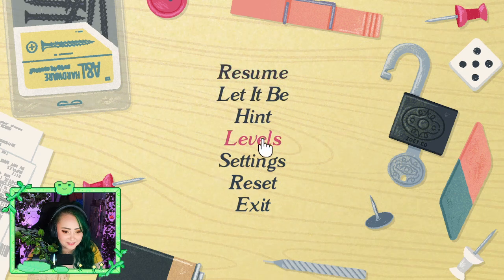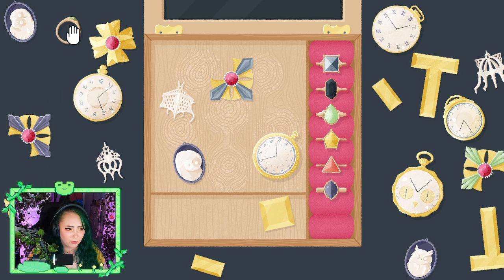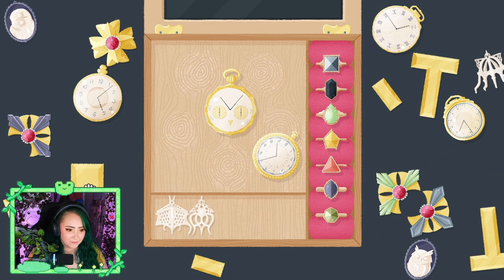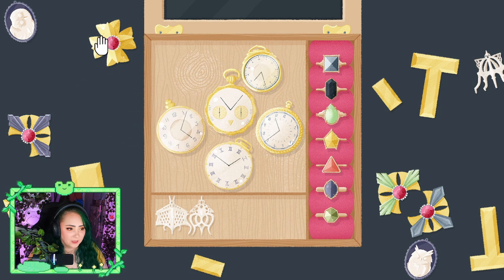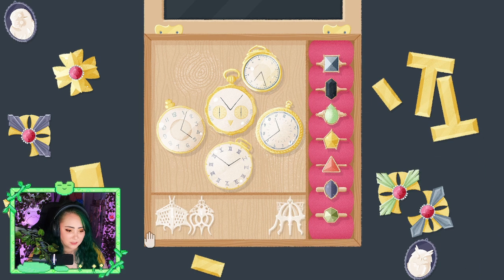Can I restart this level? You would think it would show me how to open it. Do I just put it to the side? No, it definitely showed compartments that it was in. I'm so confused, guys. I'm very confused. I know. I am so confused.